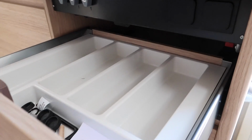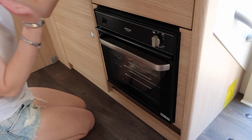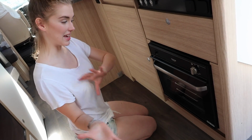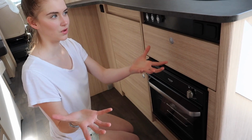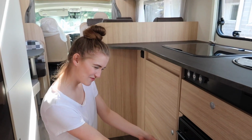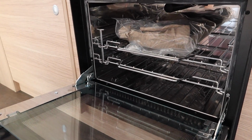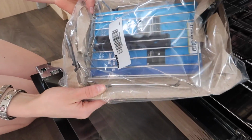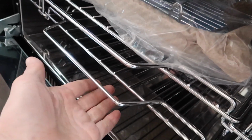In here, we have the utensil drawer. Next, the oven. Okay, so with this oven, we actually got it installed. They said if we wanted this installed, we would need to get rid of three cupboards. So we were like, three cupboards, nice food with a stove. We'll take the stove. So we got it in here. Here is the stove. It's quite big compared to this extra part, which is the same as this, but just a smaller one.